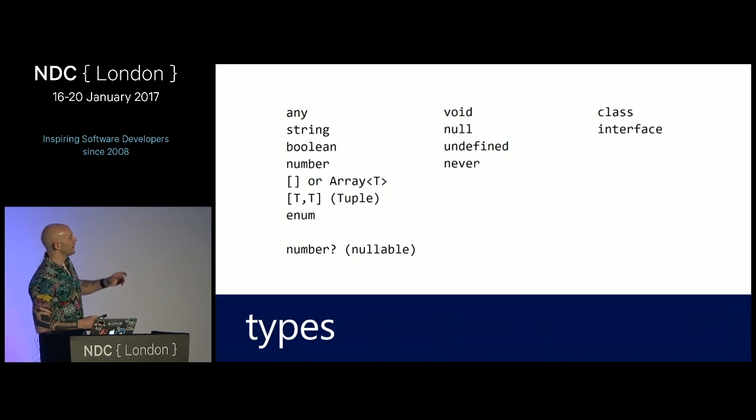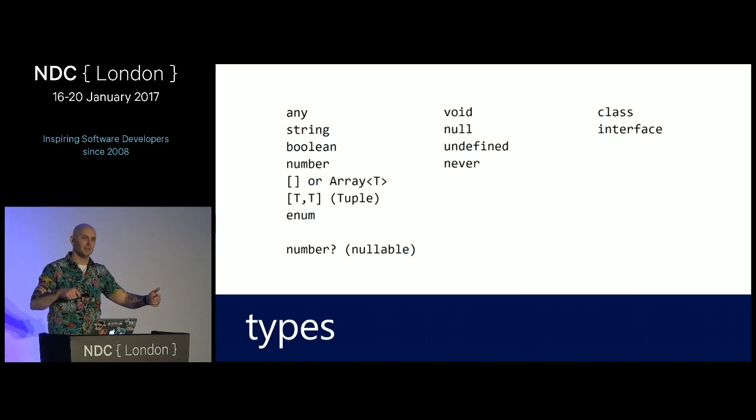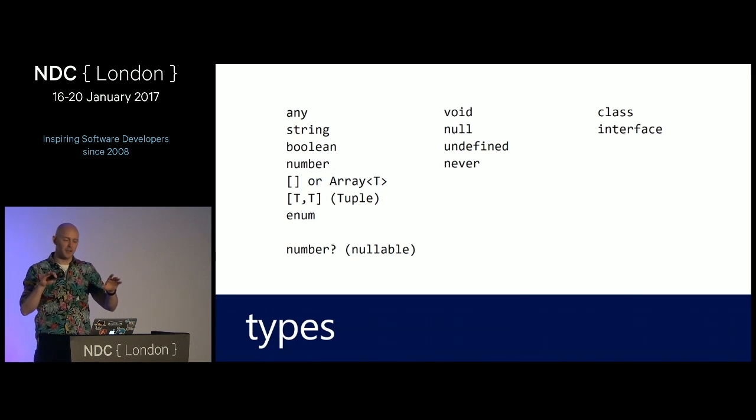We have return values. We have void: I'm not returning anything. We have null: I'm returning something else, but it's not something, but it's not nothing. Makes sense, right? And then we can return undefined, which is kind of like null, but not null, but it kind of means nothing, but is still something. Don't ask. And we've got never, which is a new one.